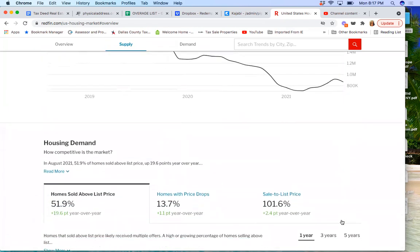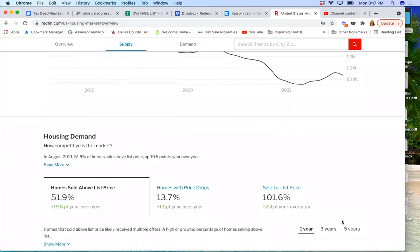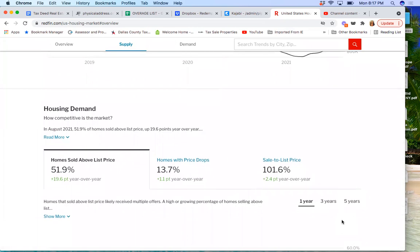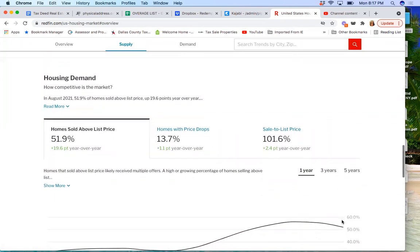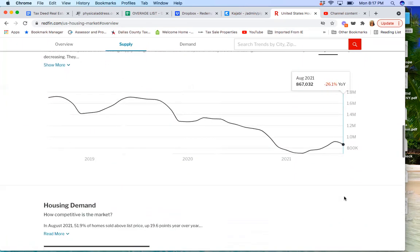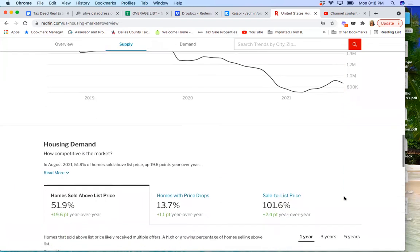And then this basically goes to show, which is kind of what I was just talking about, homes selling above list price. They're saying that 51.9% of homes sold were above list price. Now, I switched it over to a year. If you notice, this is over a 3 year period. It's always good to do 3 years unless you're going to do something like this for the housing demand.